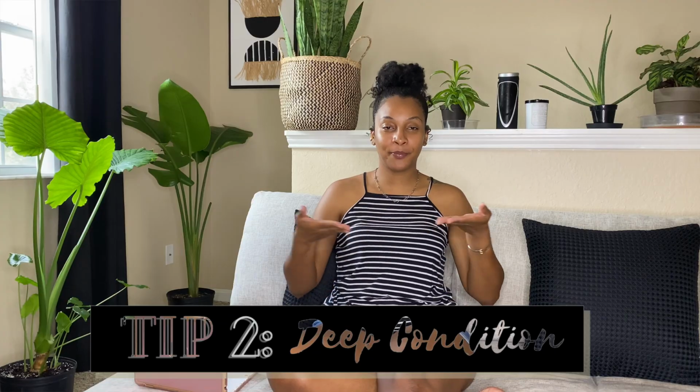So for tip number 2, I have deep condition. I also posted a reel of me deep conditioning my hair, and you guys were like, I never even knew about heating up my conditioner. And yes, that's one of the tricks that I do with my deep condition. To me, when you apply heat in that way to your hair, it just really makes your hair feel so much better, especially when you're applying deep conditioner.